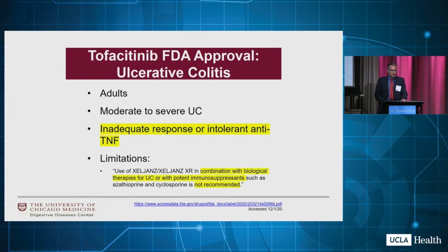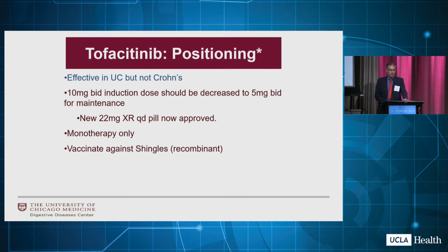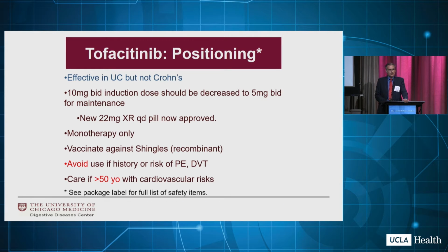So it's approved in adults for moderate to severe ulcerative colitis who have inadequate response or are intolerant to anti-TNFs. And we do not recommend you use it in combination with immunosuppressants. I recommend you stop azathioprine or 6-MP a few weeks prior to giving this, because we've had problems with patients dropping their counts. In the rheumatoid arthritis literature, they do allow this to be given with methotrexate, but I probably wouldn't do that in UC since the methotrexate data isn't very good anyway. So right now, it's effective in UC. The Crohn's trials failed, so we don't use it in Crohn's, and the insurance usually won't pay for it.